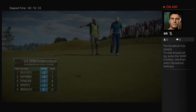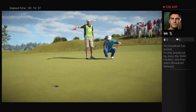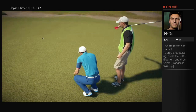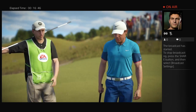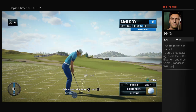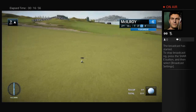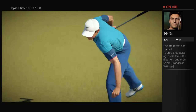Now over to the second, and McIlroy with a challenging downhill putt. Frank, I know it's early, but if he drops this could really spark some momentum for the round. But this putt will be very, very quick. You've got to be careful because the ball can quite easily take off once it gets past the hole. And in. What a way to start this final round.